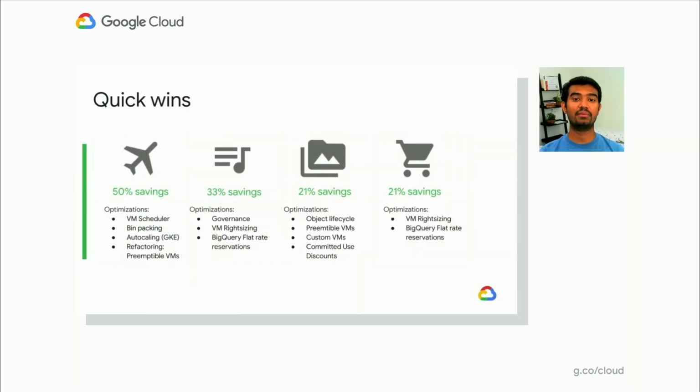Here are some quick wins we have seen across multiple customers while helping them over the period of last year. Now, I would like to hand it over to Scott from OpenX for their transformative journey.